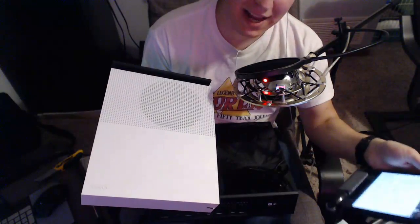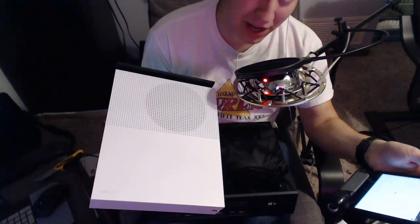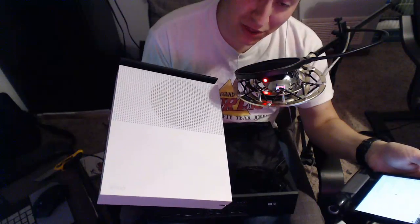How many gigabytes? Right now, they're only putting out the 2 terabyte one. So this is 2,000 gigabytes.